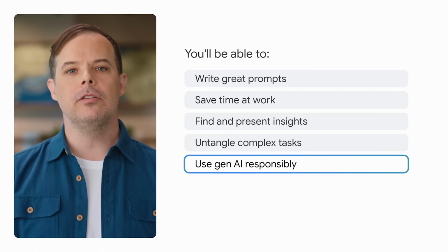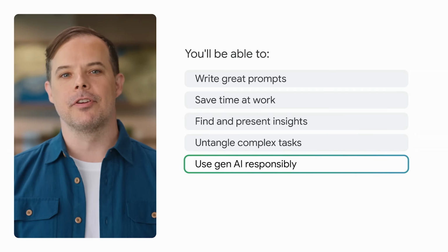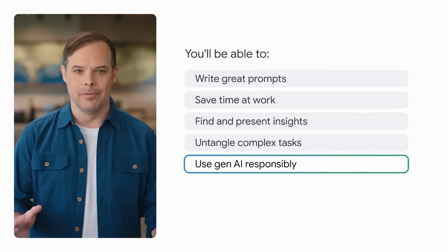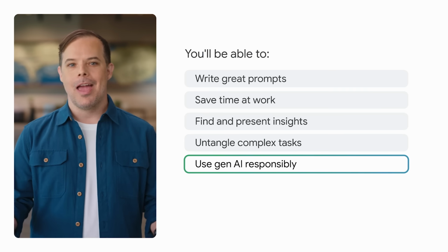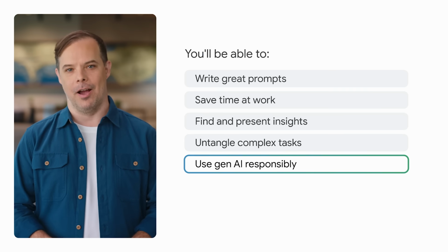And finally, you'll learn how to use Gen AI responsibly, including guidelines for using it in your job and on your team. This is crucial. Gen AI tools help you with the work that you do, but they don't do it for you. Anyone using Gen AI should always be evaluating and fact-checking outputs.